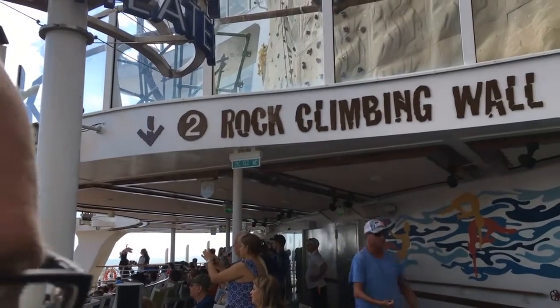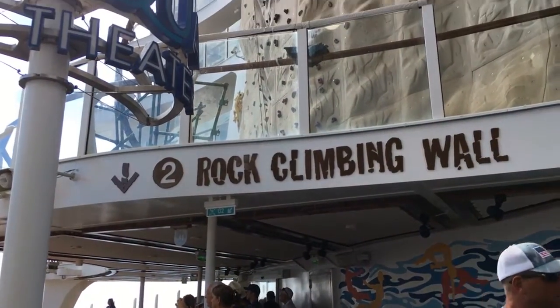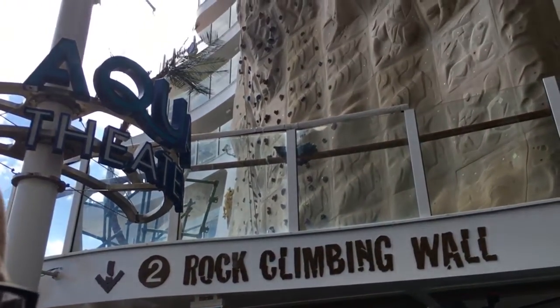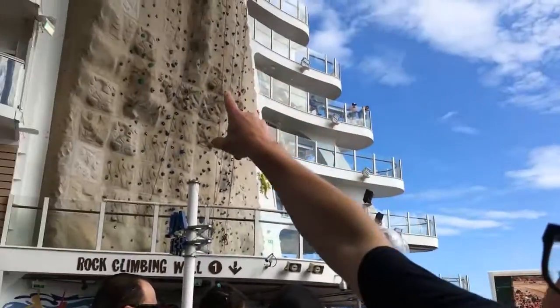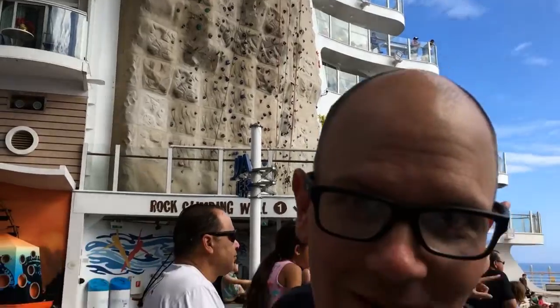I like to a rock climbing wall. Better than that? 2 rock climbing walls. How about that for awesome? All right. Come on back with me. Let's get back in the where it's a little more quiet on the boat.